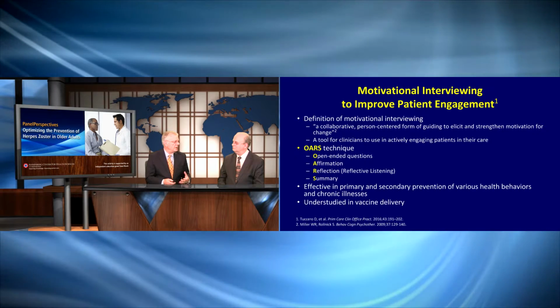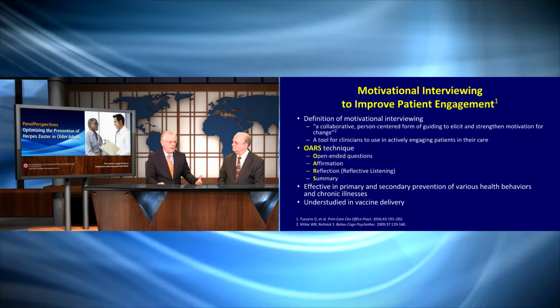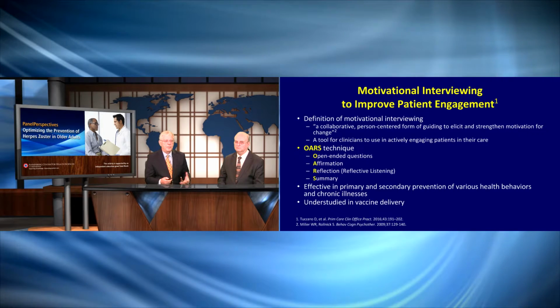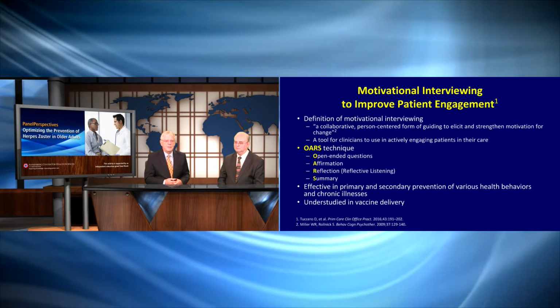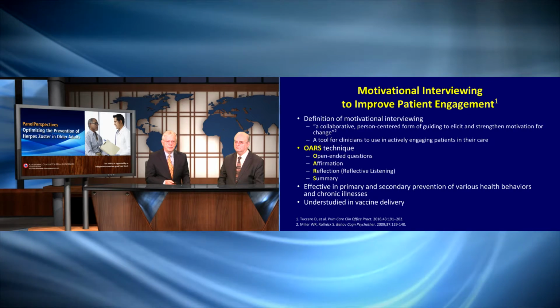A is for affirmation, in other words, affirming that they want to be healthy. I mean, people want to be healthy, and so we have to reinforce that. And then reflective, just reflecting on what could be the issues if they don't receive the vaccine, and then a summary of all these considerations.